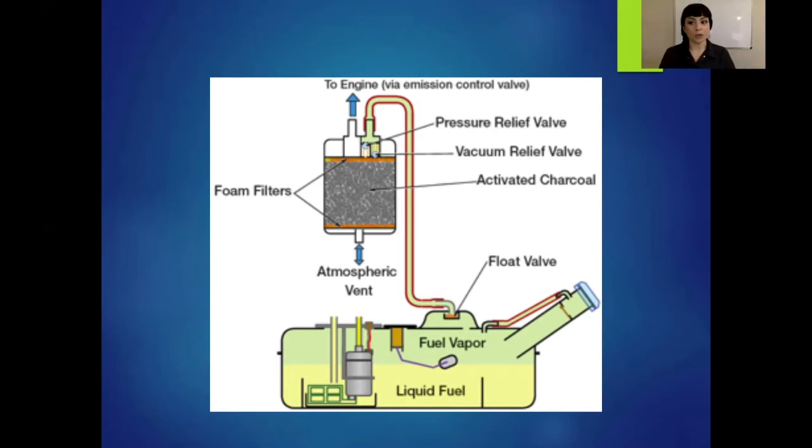However, you really push the limits of those float valves when you keep filling up the gas tank further and further and further, and you do put yourself at risk for getting liquid fuel to come up and saturate your charcoal canister. So when you go to get gas, if after a couple of clicks you're full, you're good. No need to do that like 10 times and potentially damage your charcoal canister. So just keep that in mind.